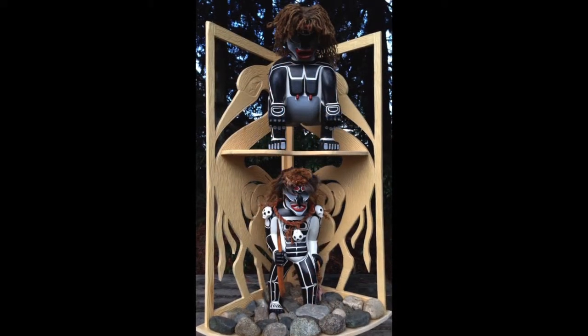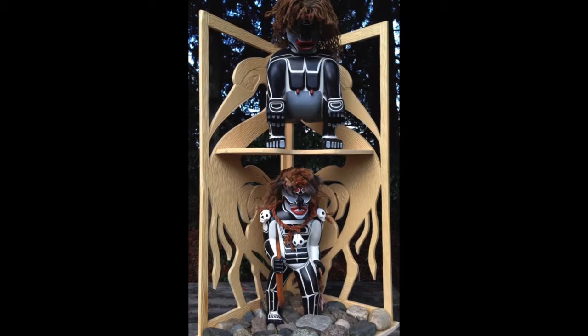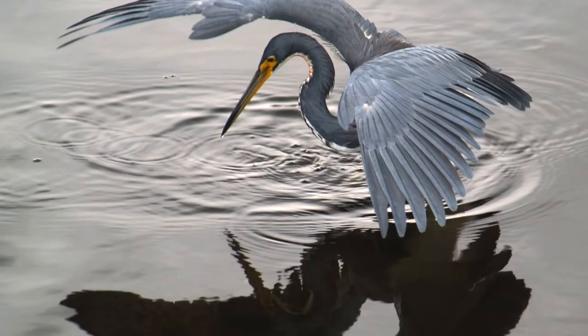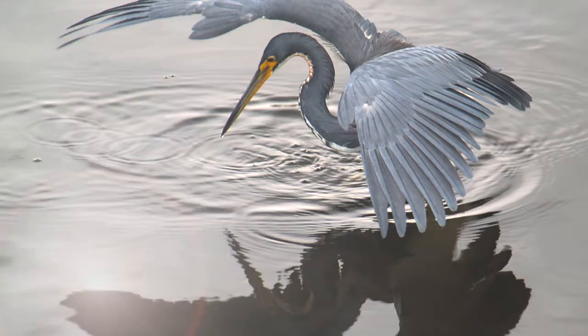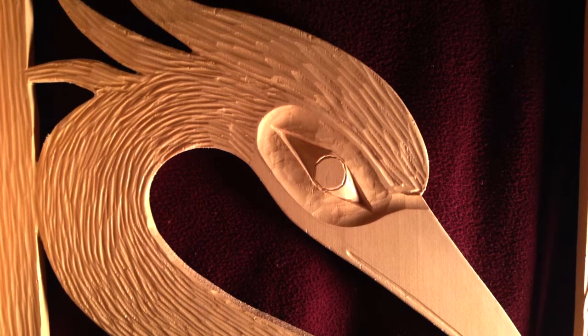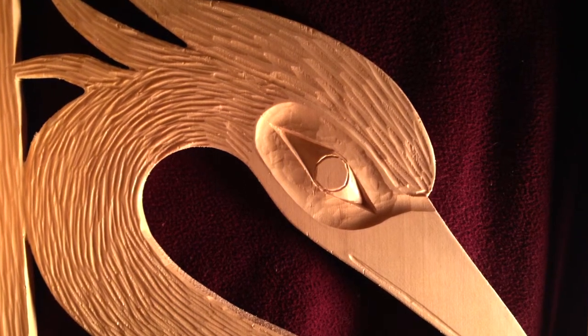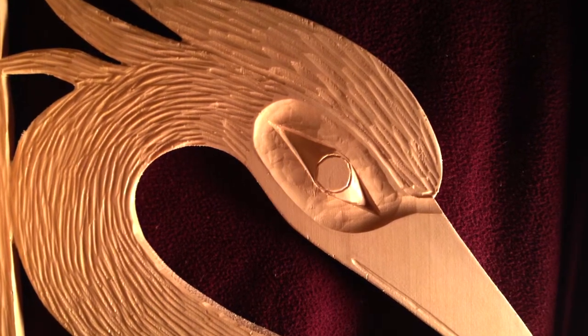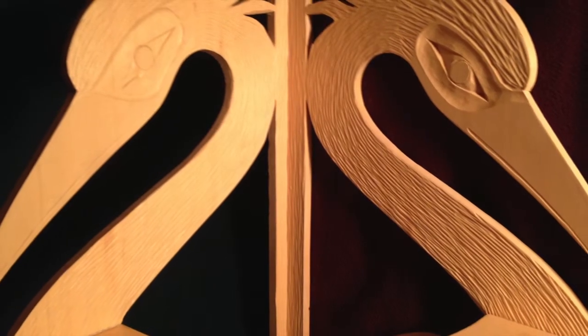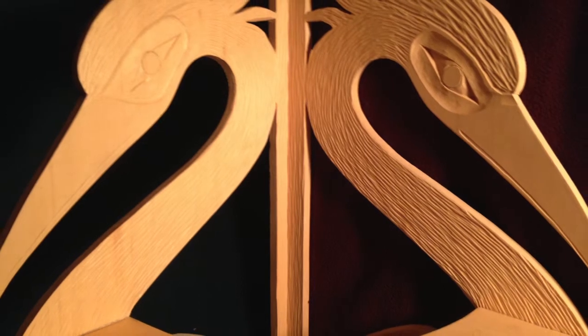The design on the display case is the mother heron. Now the heron in our language is seen as a messenger that brings us a message of changes that are coming in our life. And when I carved her and I looked at her eyes, it really made me feel good because it gave me a feeling of calmness, of peacefulness. And so I don't exactly know the message that she's giving me, but I know it's good.